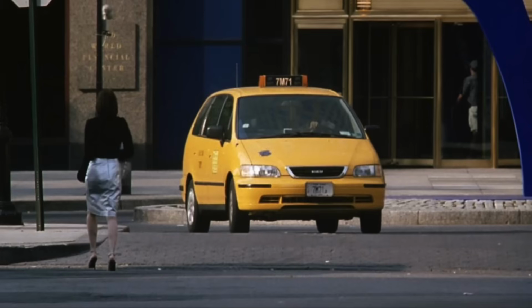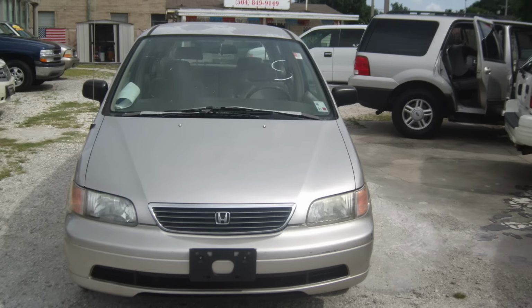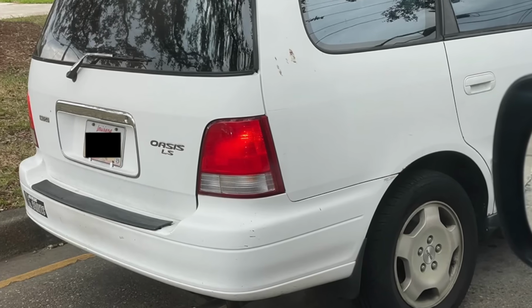So you could technically find an Oasis here. Technically. But despite being used as taxicabs in New York throughout the 90s, they sold less than 3,000 of them per year. And like I said earlier, it's been years since I've even seen an Odyssey of this generation in the wild. I don't know if I've ever actually seen an Oasis. So when was the last time you saw one?